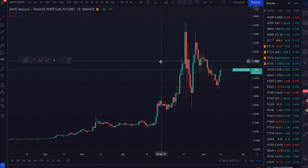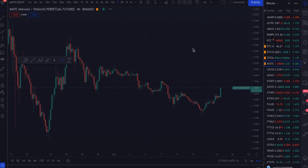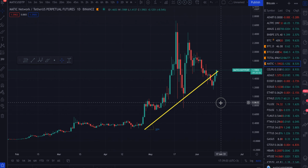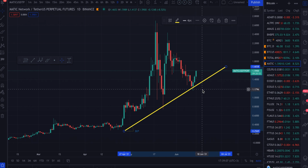Anyways, moving on into Matic right here. Remember, guys, a few days ago, first of all, the trend is your friend until it bends. Let's have a look right here on the daily time frame. The trend is your friend until it bends. As you guys know, we haven't broken below the trend. Matic is currently exploding right now. Beautiful move.